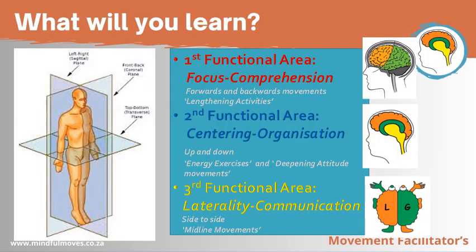As we are able to move through our 3 midlines in life, we are able to activate the different parts of our brain. And yes, you heard me right, there are 3 midlines that a person must move through in order to be ready for school and for success. And so our first midline allows us to activate the first functional area of the brain, which is all about focus and comprehension, which is all about participation or withdrawal. If I'm stuck in my forwards motion, I could be stuck on the detail, whereas if I'm stuck in my backwards motion, I could be procrastinating and avoiding things, withdrawing rather than engaging in learning.